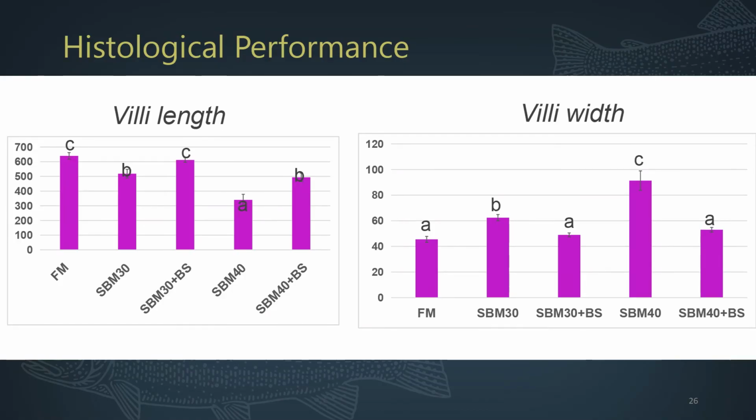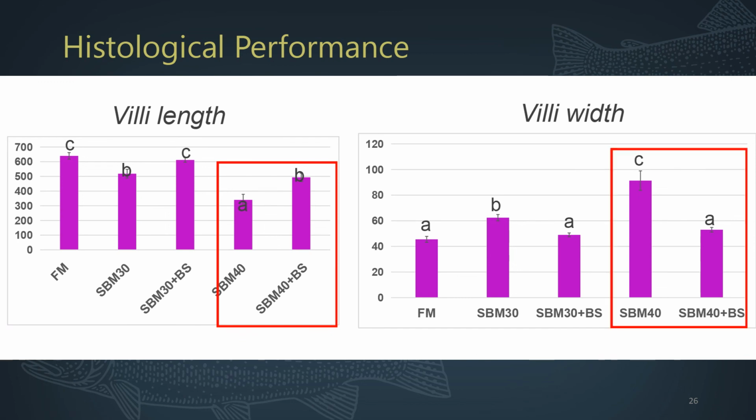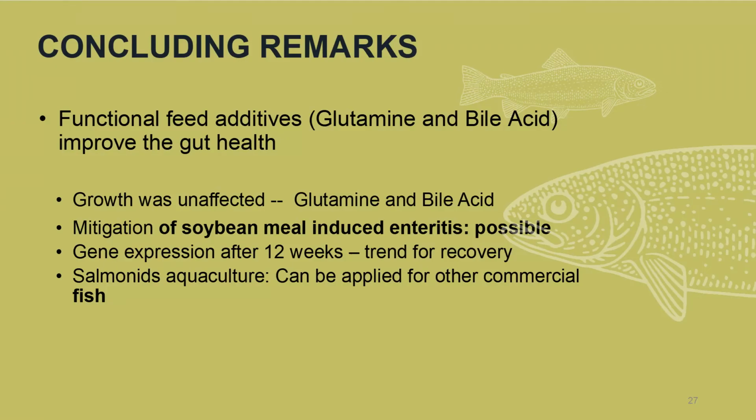Then we looked at the villi length. Villi length was increased by supplementation of bile acid, especially in the 40% inclusion of soybean meal, and villi width was decreased. That's a great thing for the addition of bile acid in terms of gut health. These are the overall concluding remarks. I would say that functional feed additives such as glutamine and bile acid can improve gut health. Growth was not affected so far. Maybe it will be in a long-term study, especially for the bile acid study.